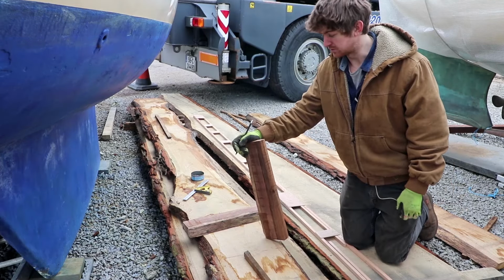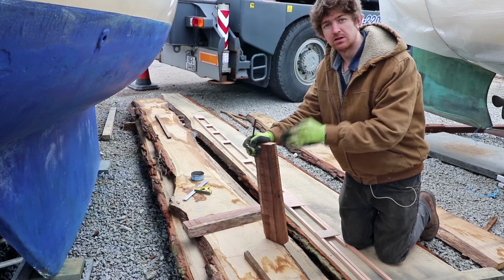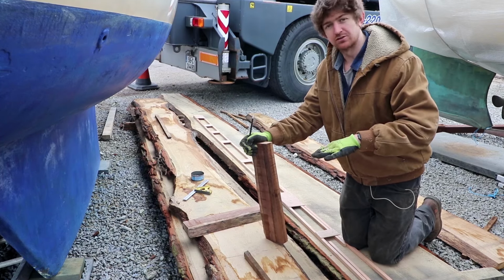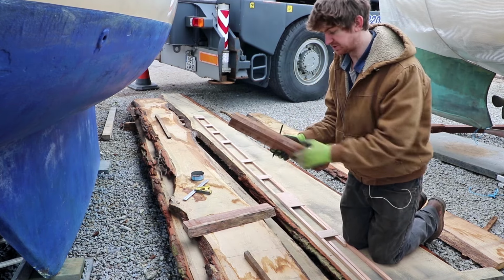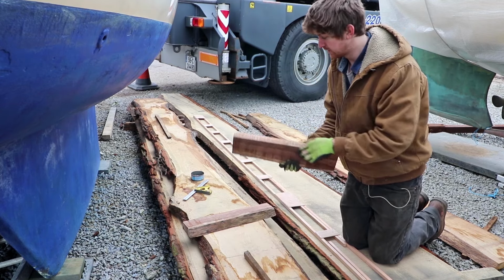Now I marked all the bevels on the plank, and that's the angle between the frames and the edges of the planks above and below this one, and I marked them on these pieces which are the same width as the planks.